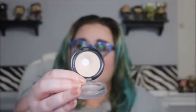Next are a couple of makeup products. I have my Milani single eyeshadow. This is what it looked like last time. And here we are today. The pan is definitely expanding. I'm sure I'll finish it up by the end of the year, but it's probably gonna take me till the end of the year because this is a gigantic eyeshadow.